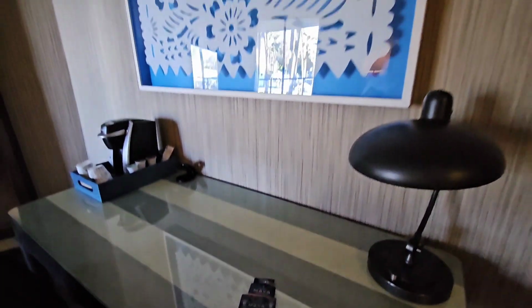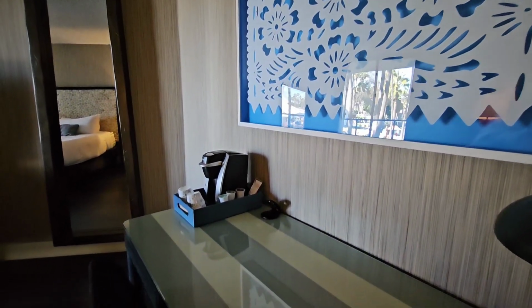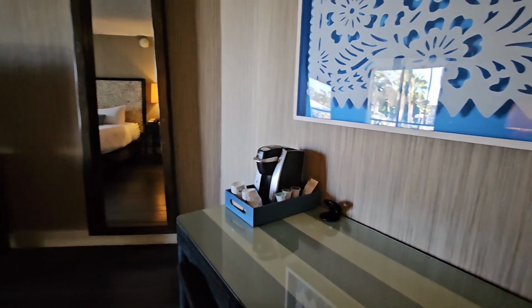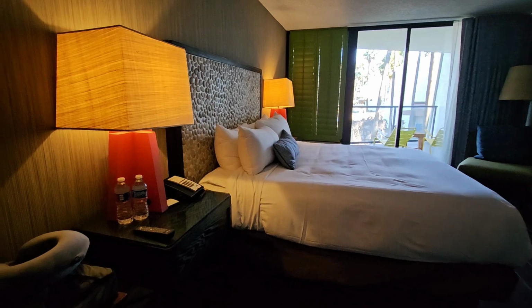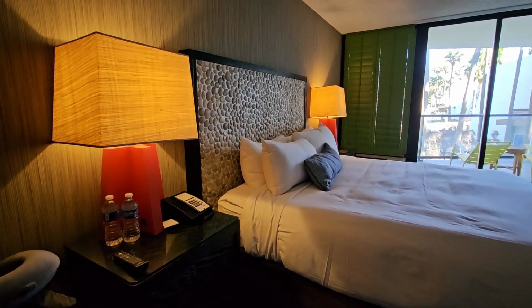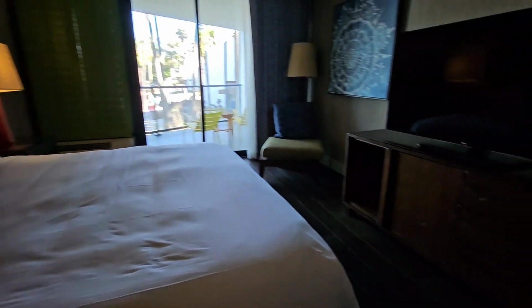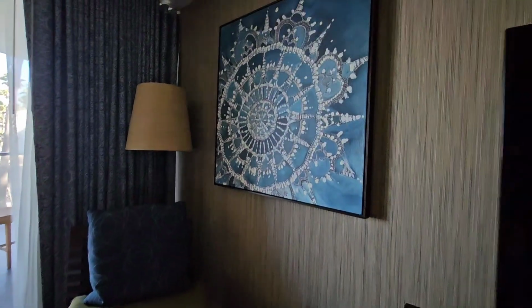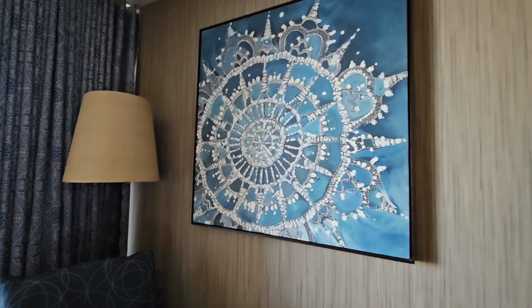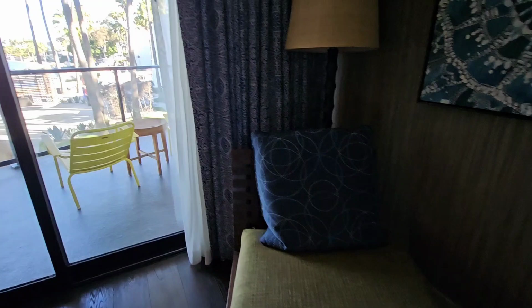You also have a beautiful papier-mâché design, and then you have your coffee maker from Keurig, and you have your king-size bed. You have two nightstands, night tables, at the end of each side of the bed. Then you have your television, your bureau where you can put your extra clothes if you want to. Another beautiful painting that sets the design of the room. And then you have your comfortable chair if you just want to relax.